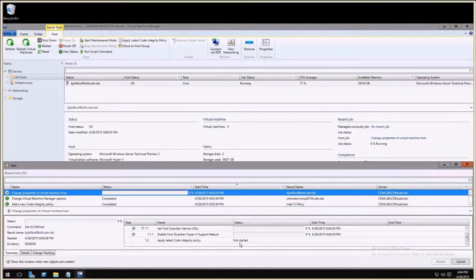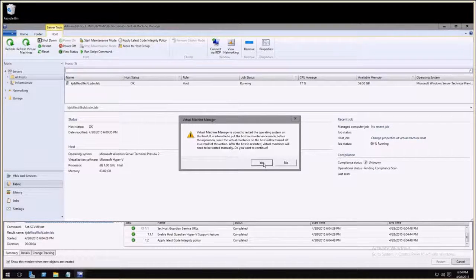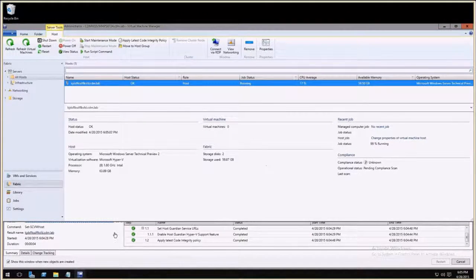The rest of this demo is just waiting for a job to finish and then for a host to restart. And I even cut out most of the host restart. So what we're going to really see is that this job succeeds, because I recorded the demo. But the host will be guarded. It'll pass attestation, and we can run secure VMs on it. And I restart it manually here just to speed things up.